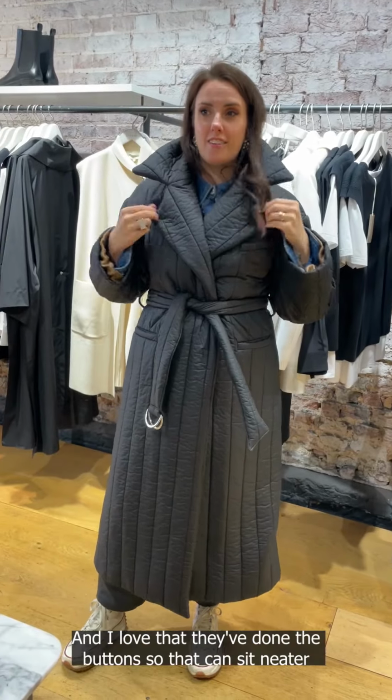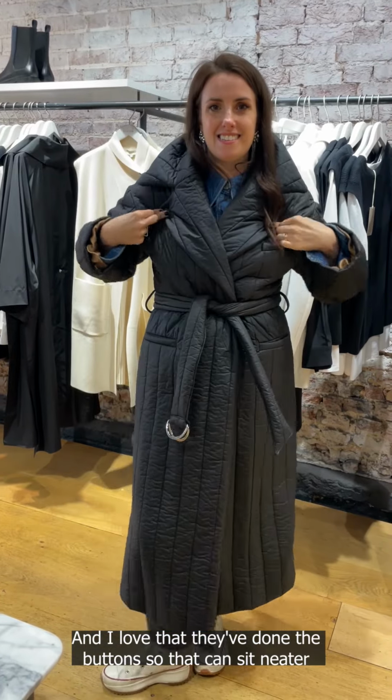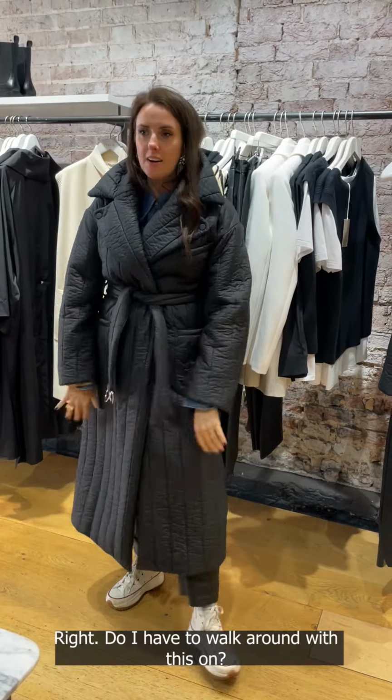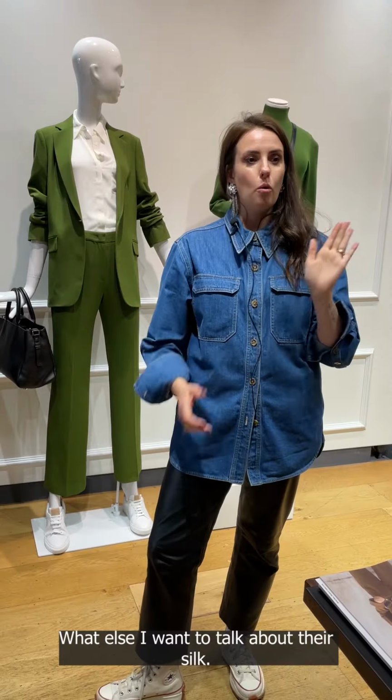Love a collar, and I love that they've done the buttons so that it can sit neater, so you don't get that bulk. All these little details that they just think about. Oh, I can put it back on. All right, do I have to walk around with this on? Yeah. What else do I want to talk about?